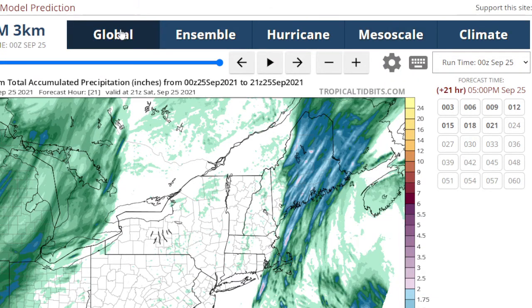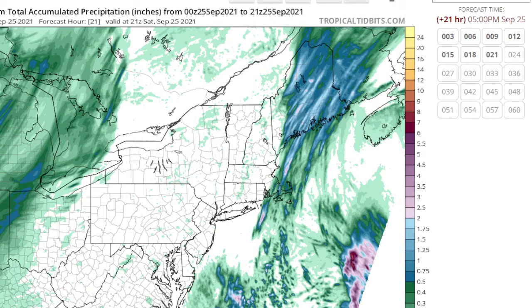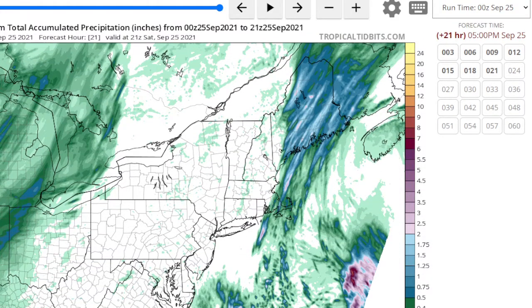So there may be a slight chance of rain tomorrow, and it might come down, especially if you're east into Suffolk County. That's all I'm going to say right now at this point.